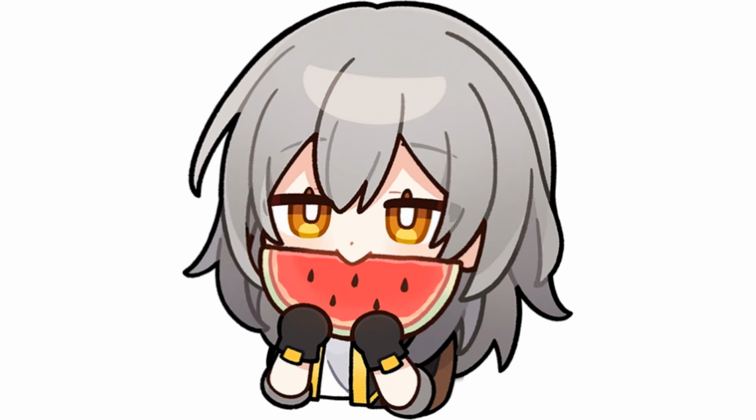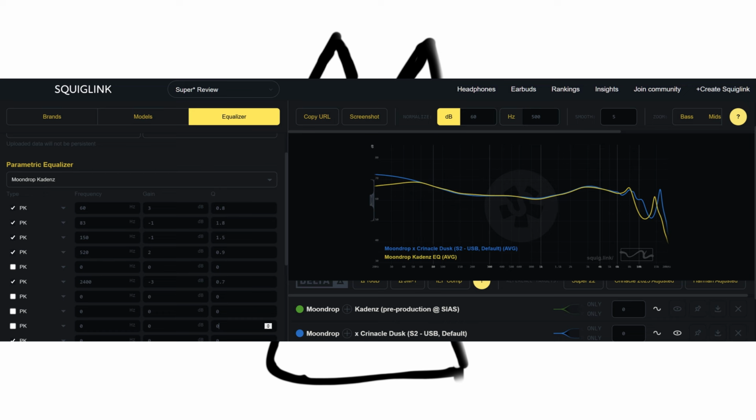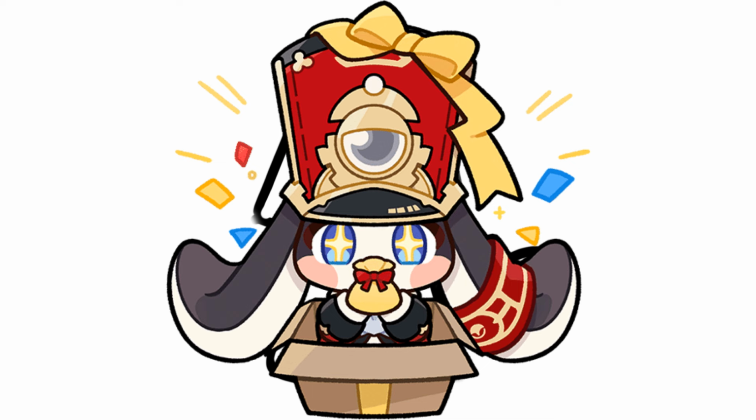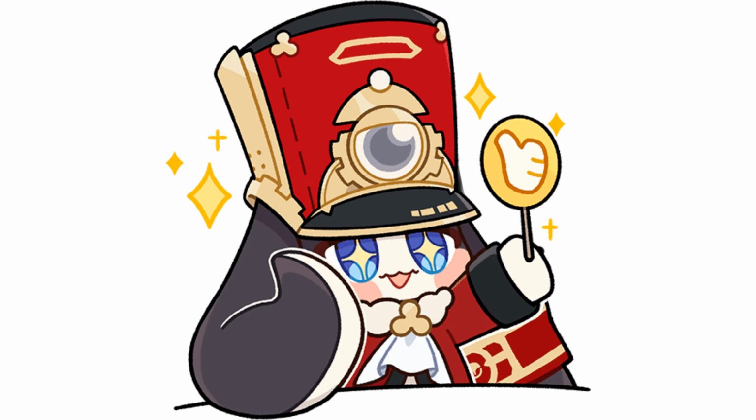Now what if you don't like this kind of clinical sound signature? They give you a legit fully balanced DAC amp with DSP function. Just use it and do it your own. And due to the fact that it's a single DD, it reacts extremely well with EQ. You can fully utilize its technicality and make it into Harman tuning, whatever you can imagine or like. It will sound great as long as you know what you are aiming for.